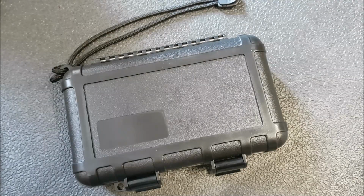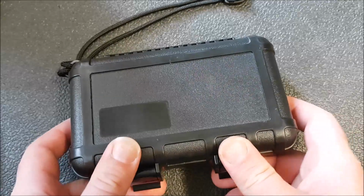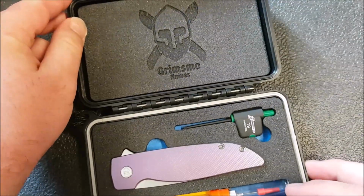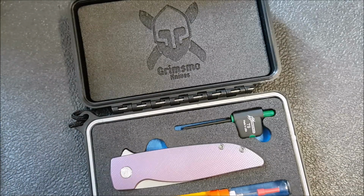Today we've got something pretty spectacular. Some of you will know what that is just from this package, but for those of you who don't, this is a Grimsmo Knives Rask. This is the second offering from Grimsmo Knives, the first one being the Grimsmo Norseman, which most of us are familiar with. And the interesting thing about Grimsmo Knives is this ongoing sort of effort to perfect what they're doing.